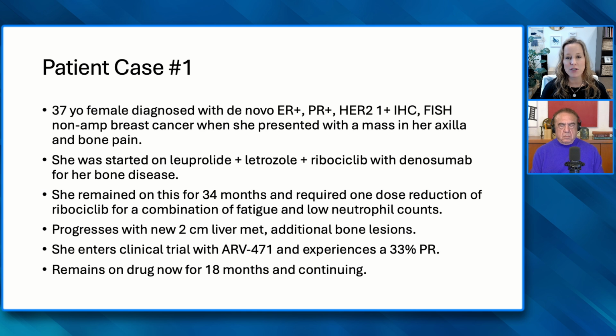She did have to have a dose reduction on the ribociclib, really for a combination of low neutrophil count, so we kept having to delay things a little bit, and fatigue. Ultimately, she had progression with 2 new liver mets, some additional bone lesions as well, and she went on the clinical trial with ARV-471 with me. She had a 33% PR as measured by the shrinkage in her liver lesions, and she's been on drug for 18 months and still continuing.